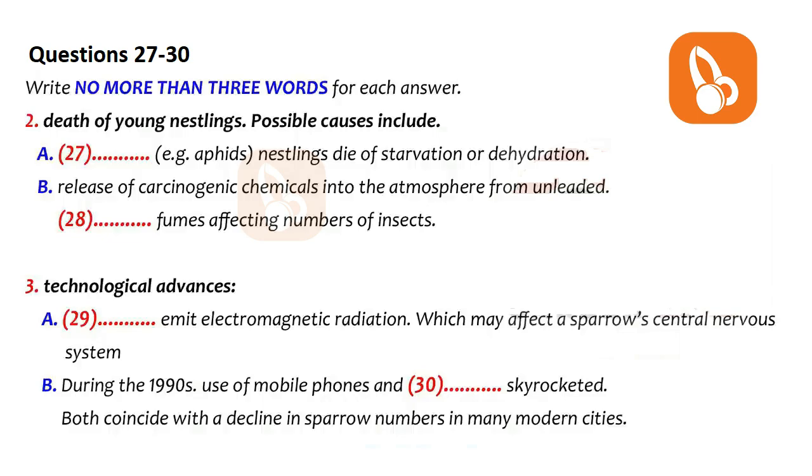The evidence is only circumstantial, and sparrows still continue to thrive in some major cities. However, it is interesting to note that in the 1990s, the use of mobile phones and unleaded petrol skyrocketed, and both coincide with the period of the sparrows' declining numbers in many modern cities.